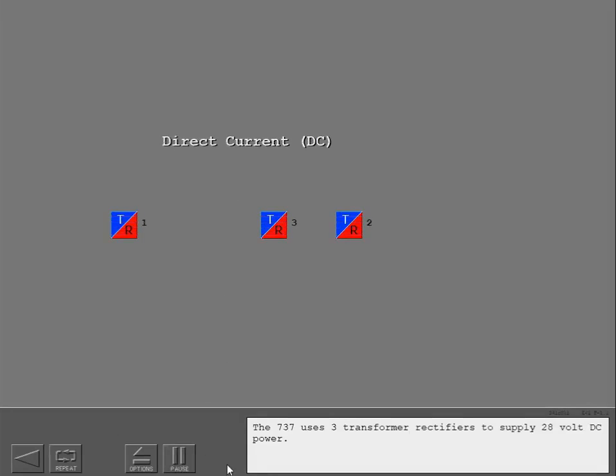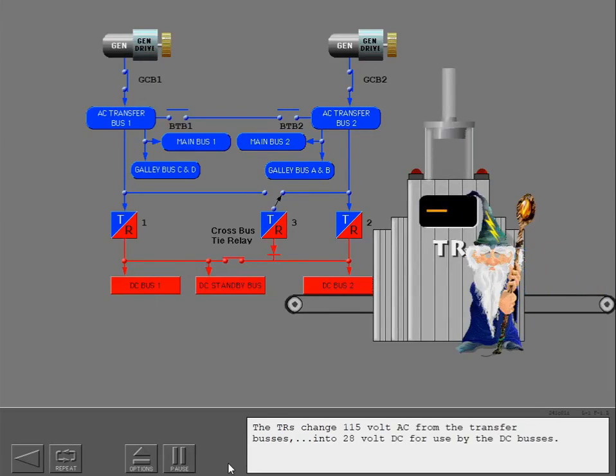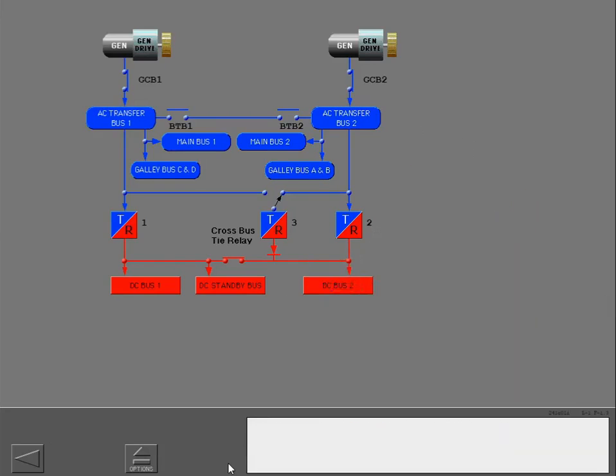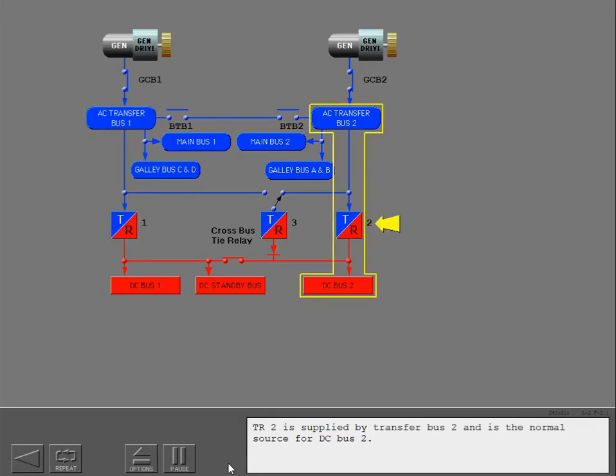The 737 uses 3 transformer rectifiers to supply 28-volt DC power. The TRs change 115-volt AC from the transfer buses into 28-volt DC for use by the DC buses. TR1 is supplied power by transfer bus 1 and is the normal power source for DC bus 1. TR2 is supplied by transfer bus 2 and is the normal source for DC bus 2.